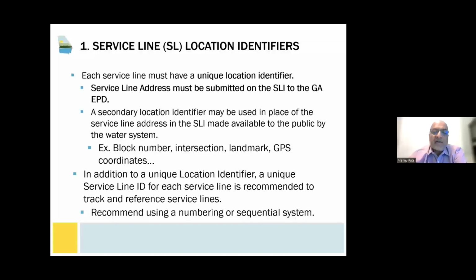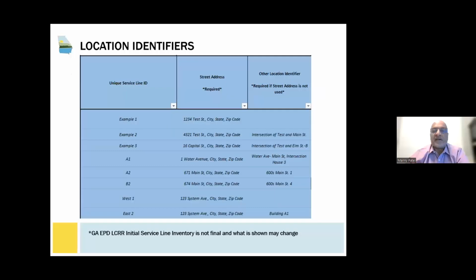In addition to unique location identifier, a unique service line ID for each service line is recommended to track and reference service lines. We recommend that you use a number or a sequential system. So this essentially is a picture or representation of the previous slide. So you got your service line ID. This could be 1, 2, 3, 4, 5, A1, A2, and so on. Actual street address is required to submit to the EPD. And then if you choose to, you can still use actual street address, or you can use the qualifiers that I just talked about, which is the intersection or just a street name or GPS coordinates.